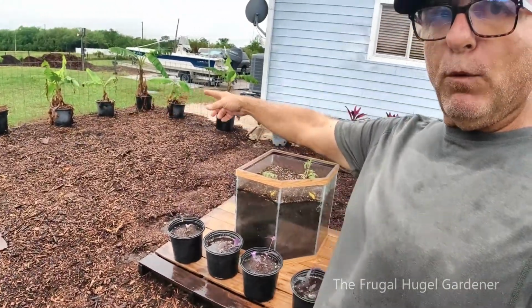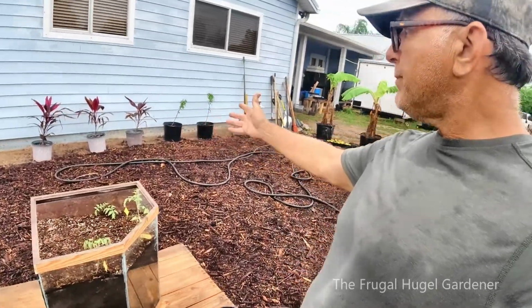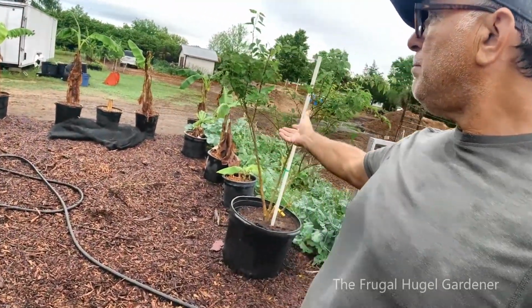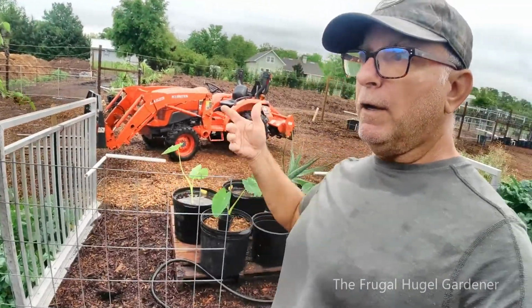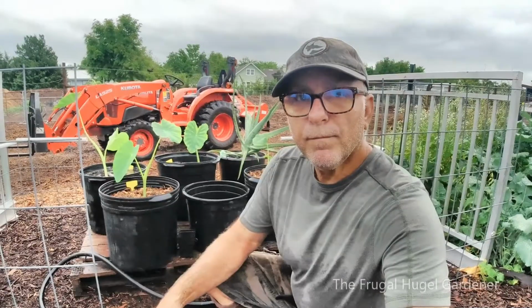And just around my work area over here, this is where I put potted plants. And then when the potted plants get big enough, either I'll sell them, or I'll plant them, or do whatever I need to do with them.